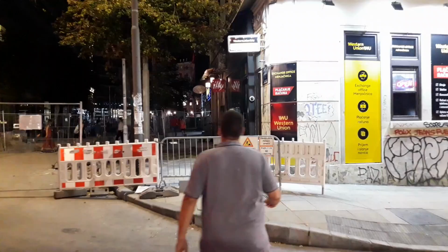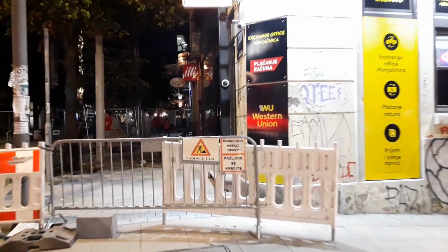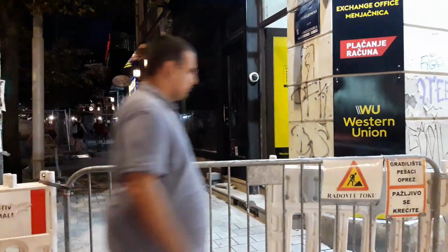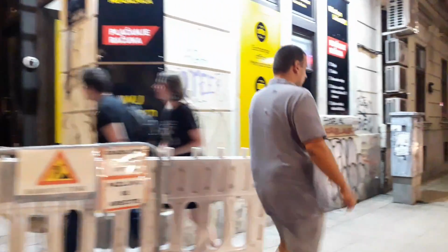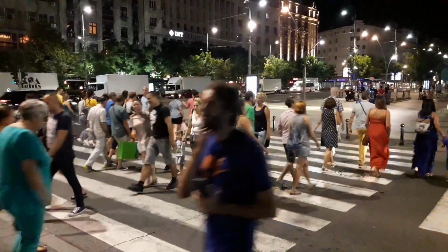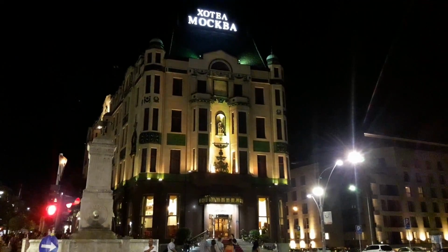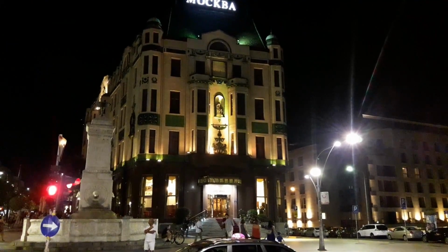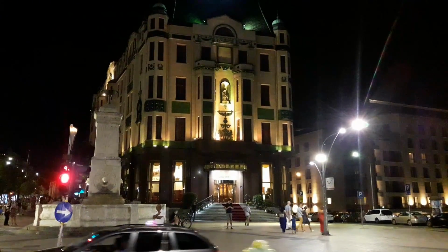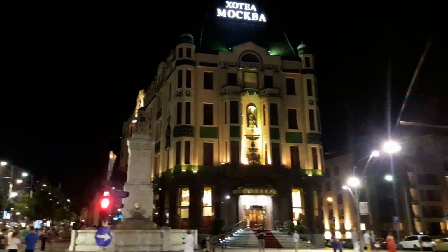Okay, we're on the mean streets of Belgrade at night. I'm going to a bakery because, as I said before, food, oh god, which way do I go? That way. Food in Belgrade is all about bakery stuff. There's something called BRIT. We're still on the hunt for BRIT. But that is the Hotel Moskva that I mentioned in the last video. Beautiful, lit up at night, green, beige, wonderful.